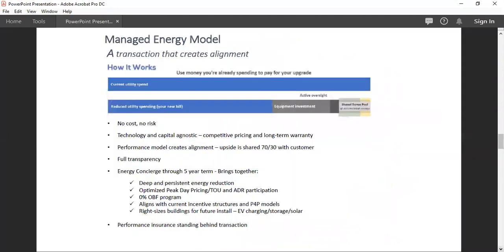So that package really goes in, as I said, with no cost to the customer. And the way that it works is that we come in and we fix the customer's bill at their historical mathematical average.